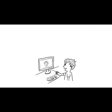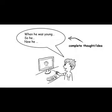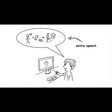So that's how it works. But that's just one way to do it. There are other ways too. For example, instead of imitating very small portions of speech, like phrases and short sentences, you can imitate larger portions of speech. So in this case, you wait until the speaker completes a thought or an idea, then pause and try to express that idea yourself. Another approach is to simply listen to the whole speech and then try to deliver that entire speech yourself. So there are several ways to go about it, but what I recommend is to combine them all together.